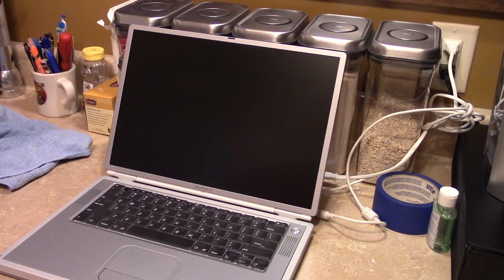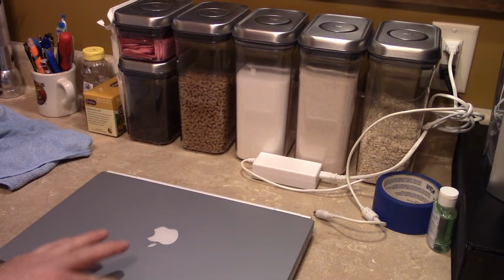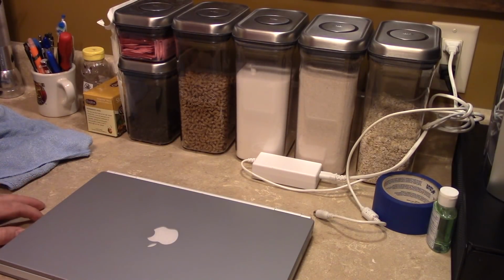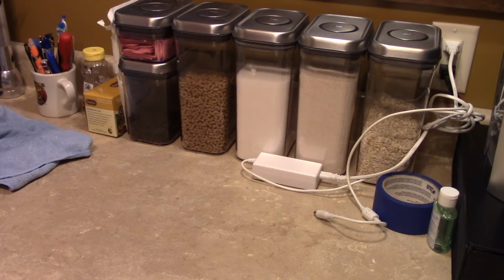They were very fragile. So finding one in even this condition is pretty hard. It's not impossible, but it's pretty hard. And I want to mention I was running it off the battery there. So, all right, let's take a look at our next laptop.